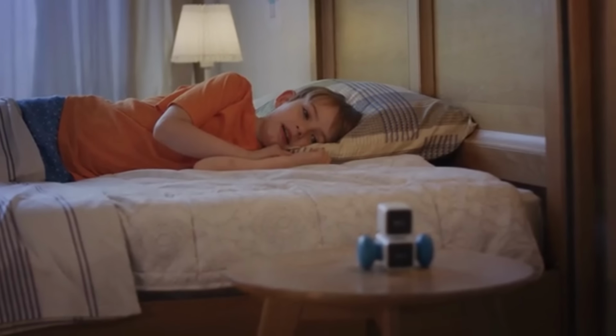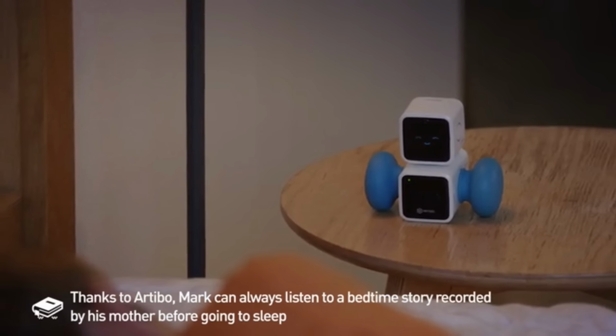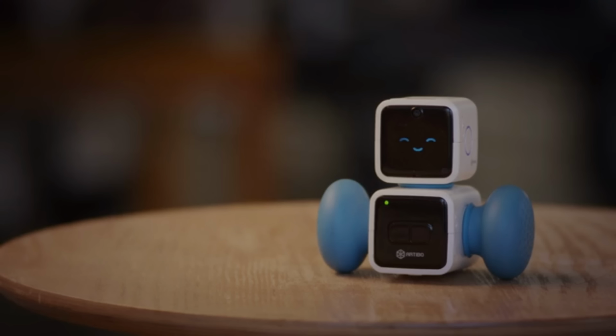Can you tell me a bedtime story? Once upon a time, there lived a miller who had 3 sons. When the man died, he left the mill to his own.